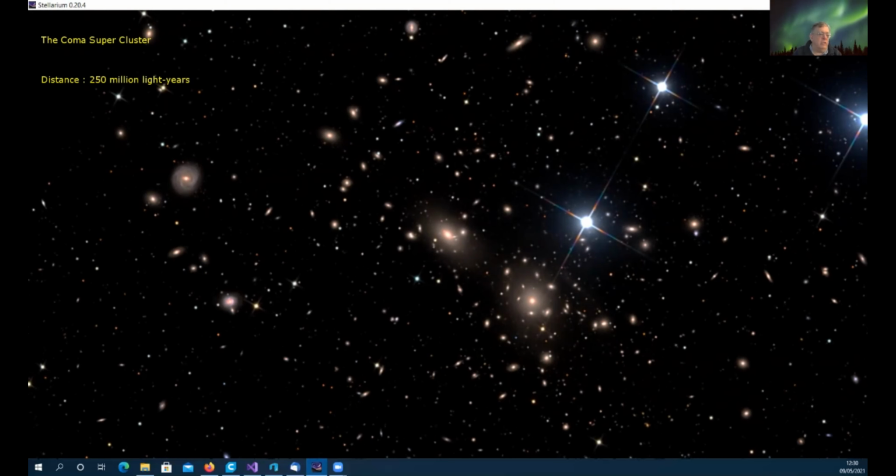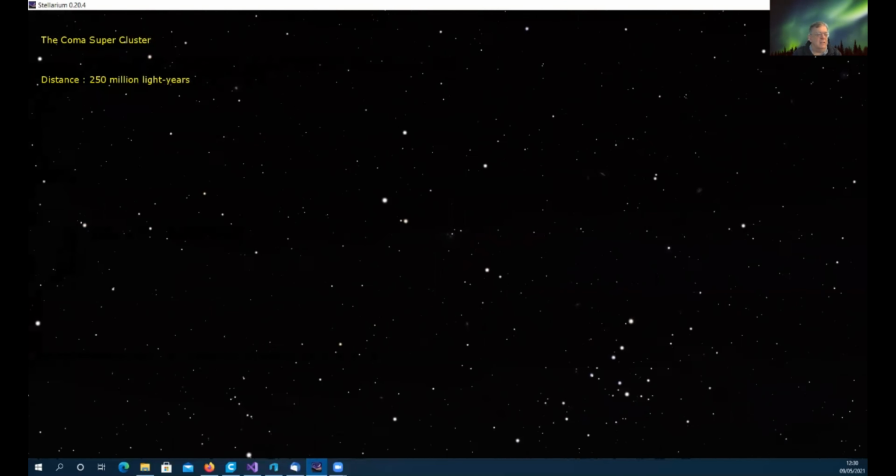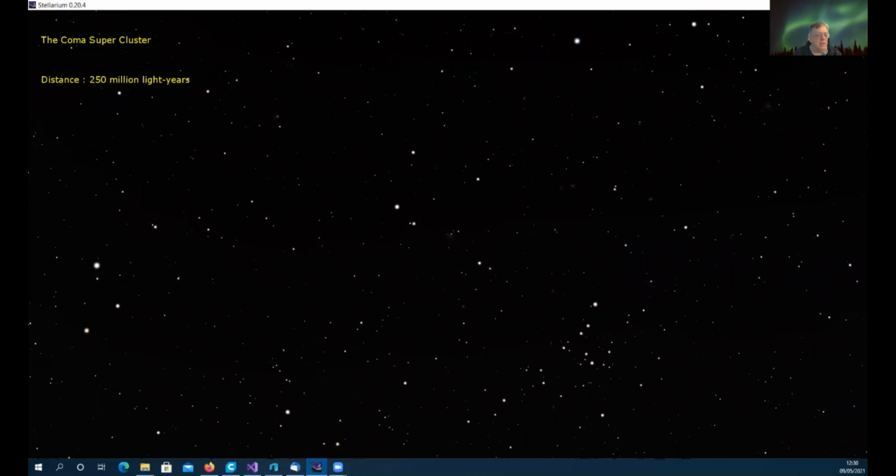So very much on the limit of an amateur telescope. But if you can track it down, there are dozens and dozens of galaxies in that large cluster. And it was studying that large cluster that led Fritz Zwicky to first suggest the existence of dark matter back in the 1930s.